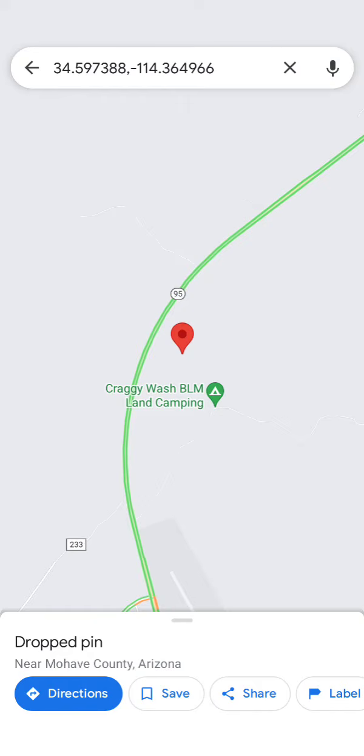Now, I'd put the pin here at Craggy Wash, but I also stayed on the west side of 95 at an unnamed BLM land, and it was really nice. I mean, Havasu holds a special place in my heart. I think I did probably a total of 3 weeks here, maybe even more than that. I did move around a lot in Havasu, but here's the pin where you can get to this place, and you can find the rest pretty easily.